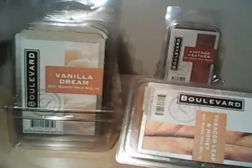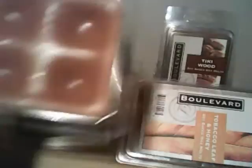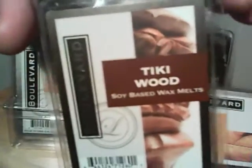Put 2 of them back. And this one is just a nice wood brown color, like a light wood brown color. Now this one, I ordered 3 of them because I thought I would really enjoy it. I love wood scents. You can see it's got the carved Tiki on the side there.